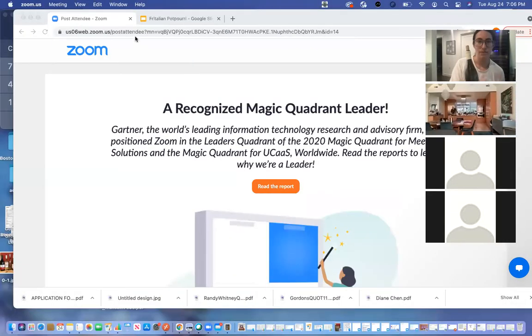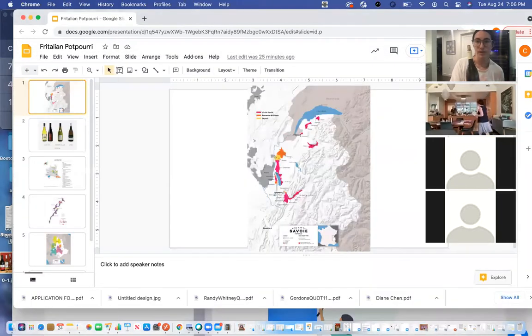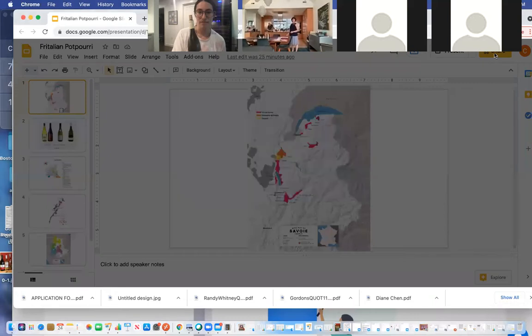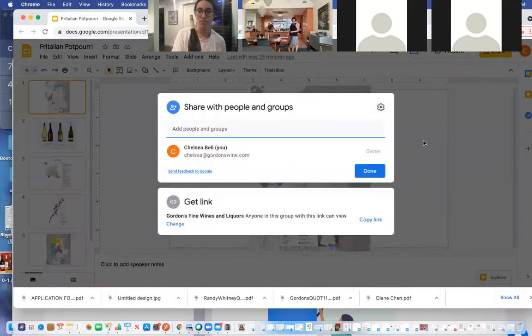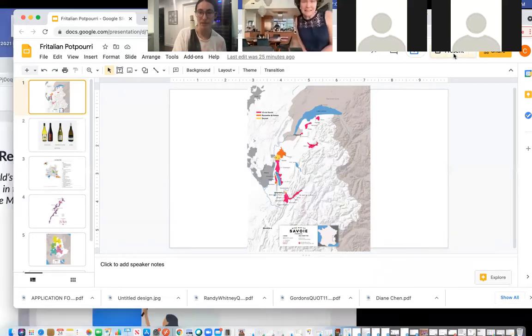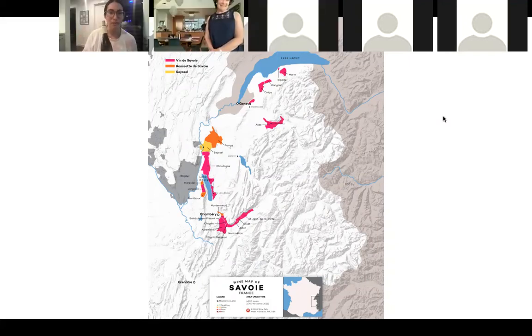Awesome. Zooming away. Awesome. Okay. Oh, why is it doing that? Oh, because it would be helpful if I presented. Awesome. Okay. Can everybody see? Just give me a thumbs up. Can you guys see a map? Oh, good. That's exciting. All right.